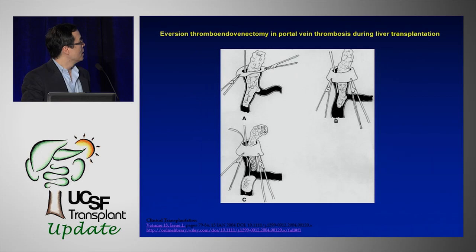So this is the most standard type of procedure that we perform, and it's basically called an eversion thrombectomy.